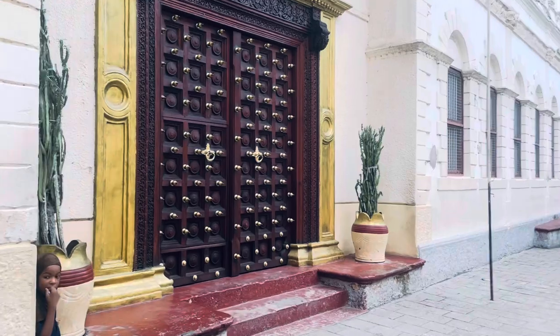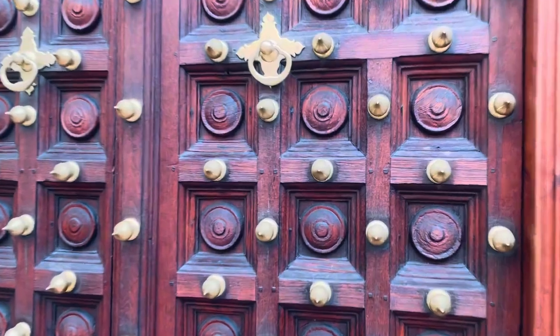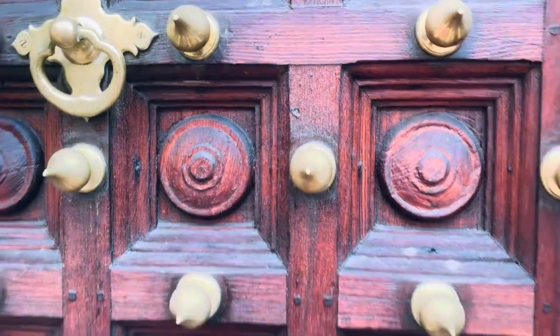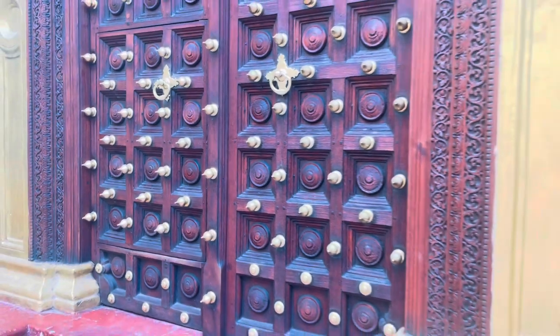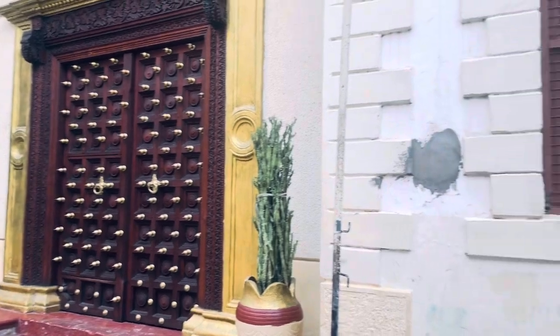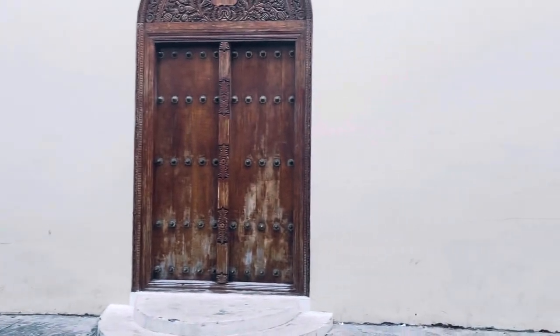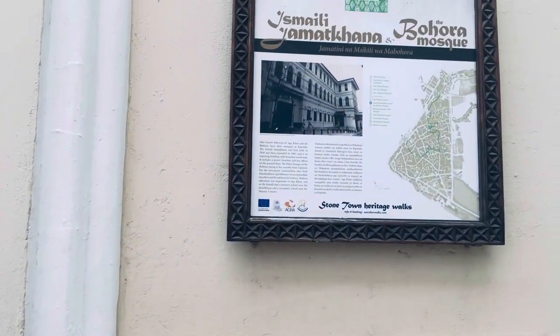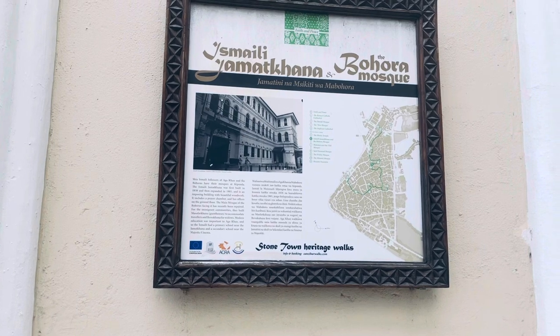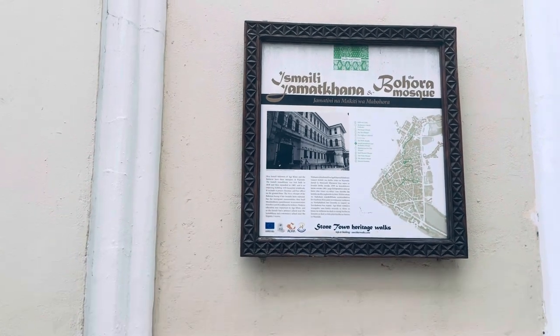Now here's what I was talking about, these doors here. Very cool. It's like a mosque. Bohra Mosque. Check out some more information when I get back on your internet reception.